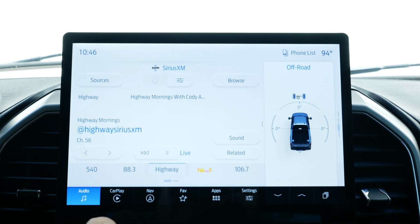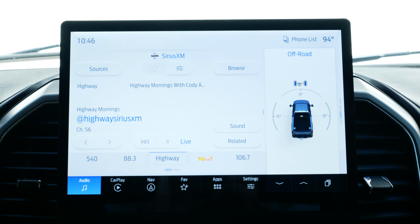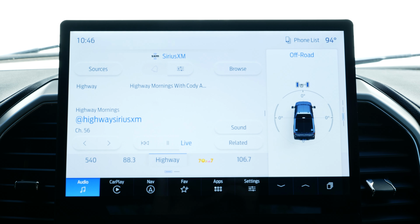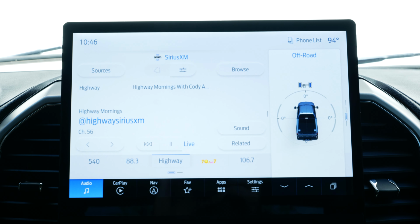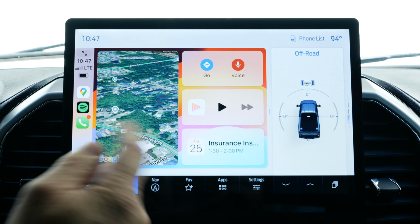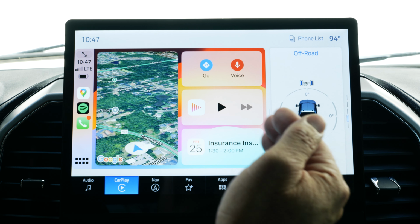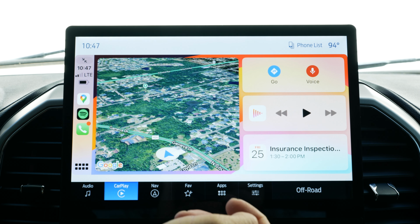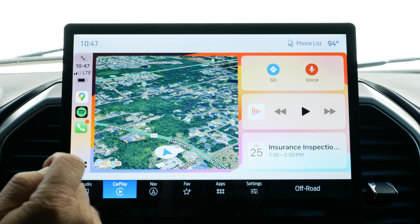All right, another thing I want to show you here, obviously one of the absolute best parts about Sync 4, is wireless Apple CarPlay and Android Auto. A very convenient feature. You start your vehicle, you get in, and right away it pairs to your phone. You're not tethered through a USB. You just get in and it starts working. And obviously if you have the 12-inch screen in your vehicle, it makes such a big difference. You can push that out of the way by pressing this button here, and now you have a full-screen Apple CarPlay. It is just amazing, the functionality of this in this vehicle.